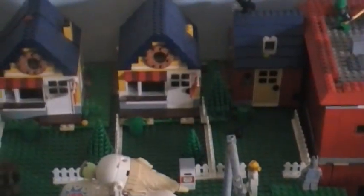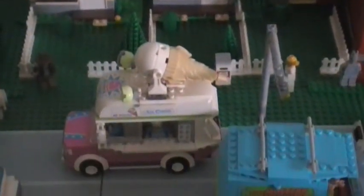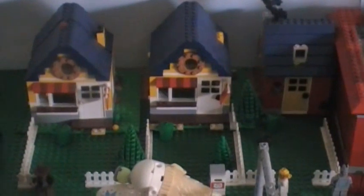Move on up the hill, we've got my Mafia Bar, which maybe someday I'll do a mock video showcase of. Up the hill, we've got three houses for my small residential area.